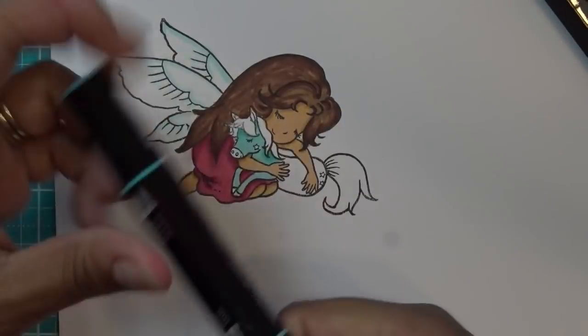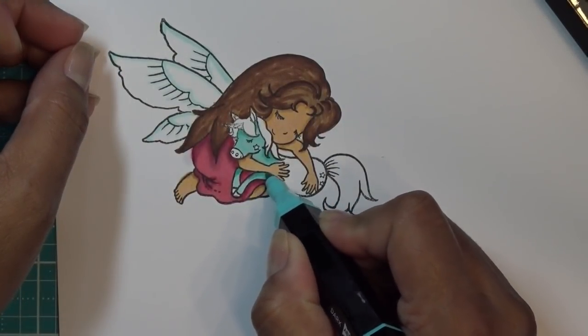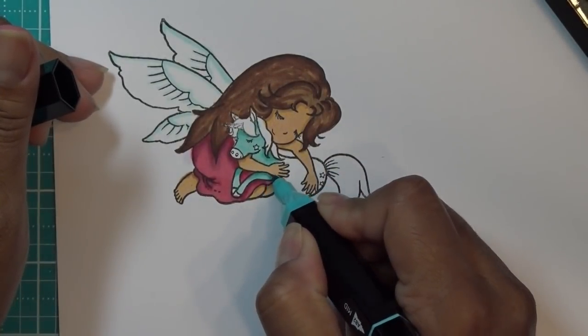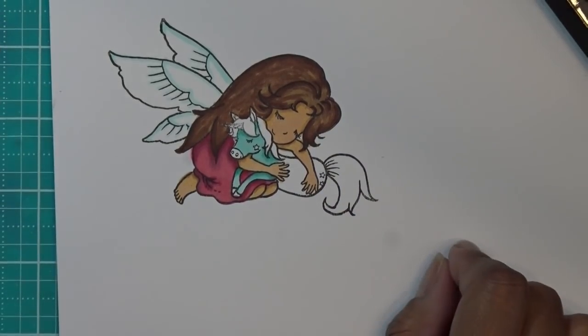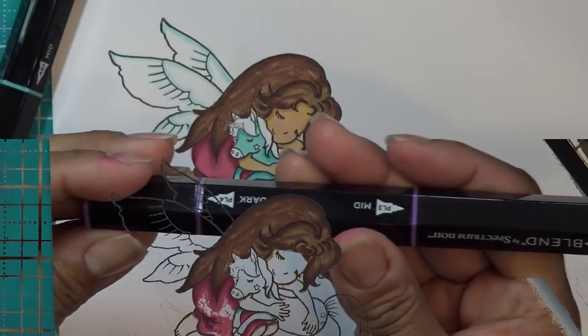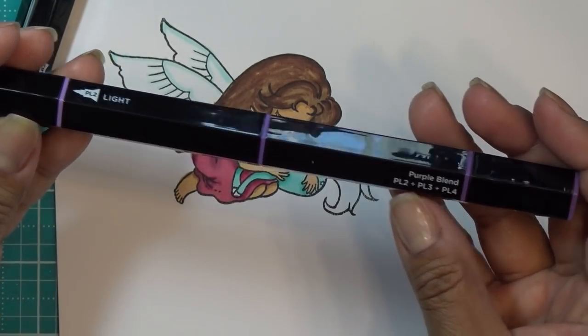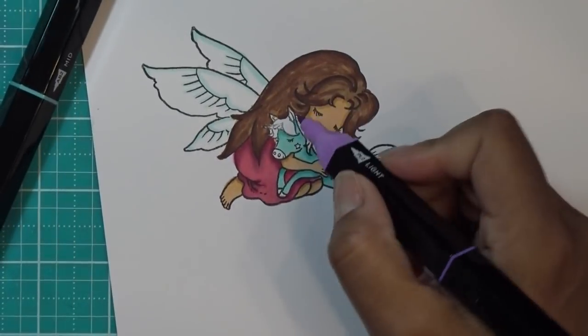Oh, and since I've been chatting, I forgot to do this stuff, but okay. So again, medium, dark, and then blend it back through with the light. Okay, I'm gonna do the little hair, his little unicorn, and we're pretty much done. Oh, so for his hair, I did pick purple. This is just a purple blend, and it's PL2, PL3, PL4. And again, you come in with the light.